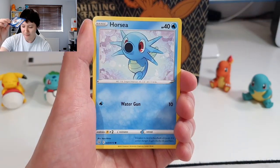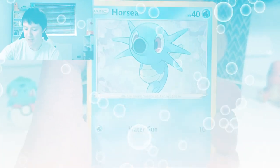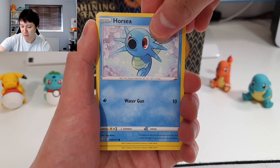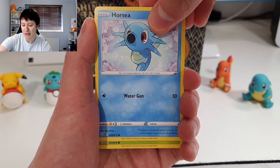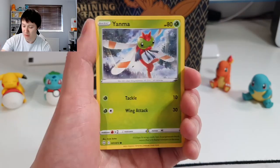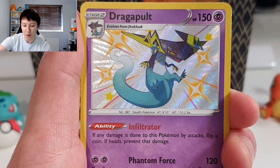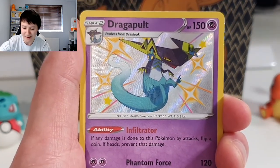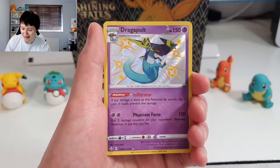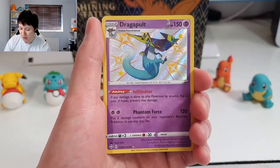We have a Horsea blowing bubbles your way, hopefully for some Shining Fates luck. And our second to last card in the first booster pack is a Yanma. No, wait, that's not right. Our second to last card in our first booster pack is a Holo Dragapult. Nice. And the shiny at that. Look at that. Guys, we are on fire today. A shiny in the first card pack.